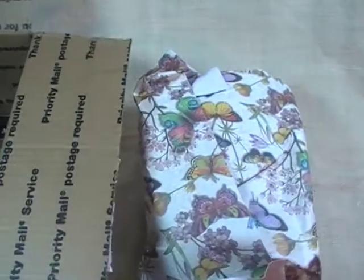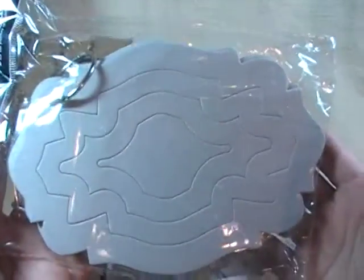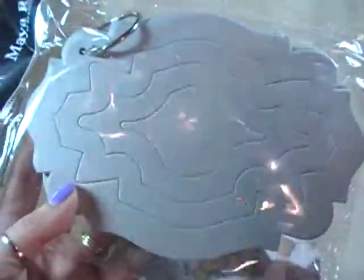Okay, and let's see. I know it's a banner. She said there's one more thing in the bottom. Cool. A Maya Rhodes little chipboard album. That is cool. And looks like all those pieces, oh yeah, they're all going to be a little different. You can pop them out. I can see on the back there's another. Let's look real quick.